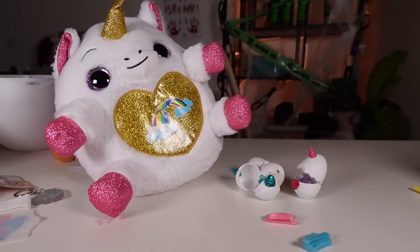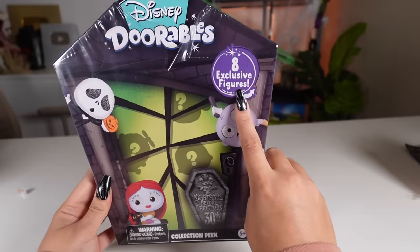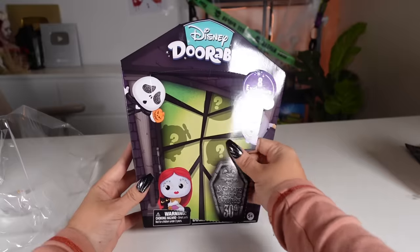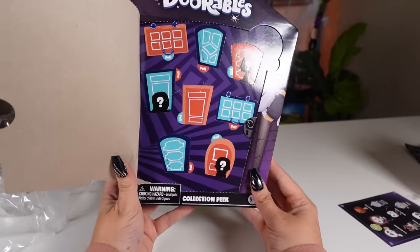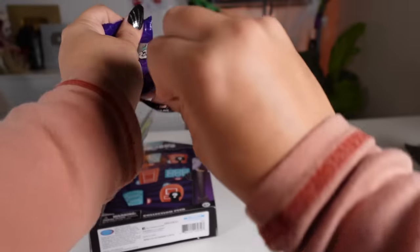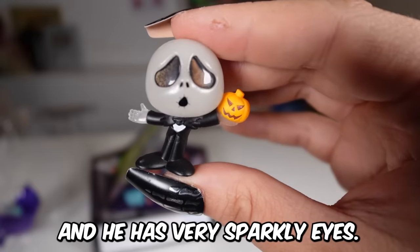That was so cool. And our final black mystery product is Disney Dorables Spooky Edition. There are 8 exclusive figures inside. So let's open it and find out. Special edition certificate. Okay, and inside there are 8 doors. Door number 1. We found Jack Skellington and he has very sparkly eyes.